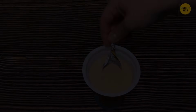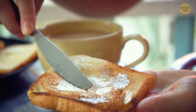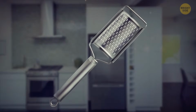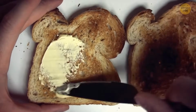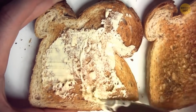There's nothing better than a nice piece of buttered toast for breakfast, if we're not counting hot fudge sundaes. But if you find it harder to spread out cold butter over your toast, here's an idea. Use a cheese grater. Figure out the amount you need and grate the product. The process will also soften the butter, making it easier to spread, and you won't have to melt a too large amount of it in the process. But still, that hot fudge.